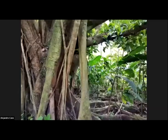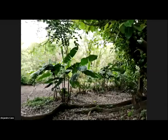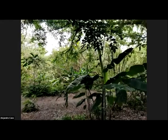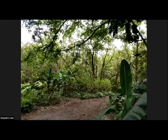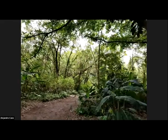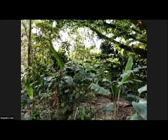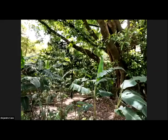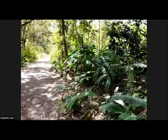Any idea why? Why in the rainforest we see all the roots, and in the trees you have in North America or way down to South America, we don't see the roots of the trees? Any idea why? It's a very important reason for that. Because of the water? Exactly. Has to do with the water.